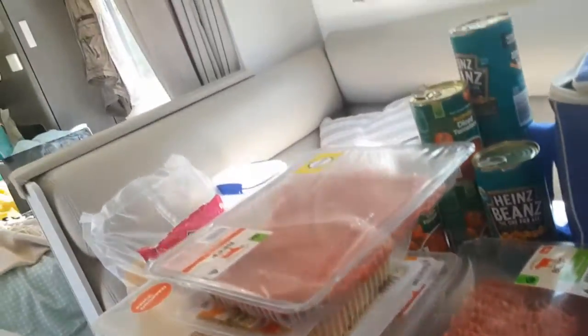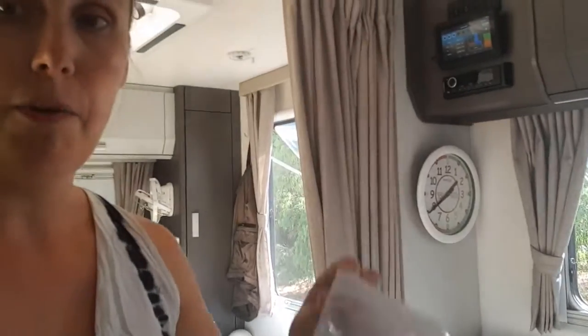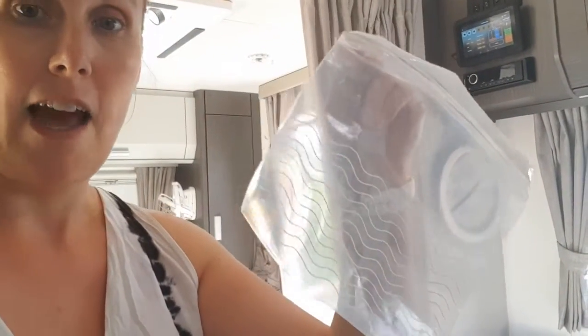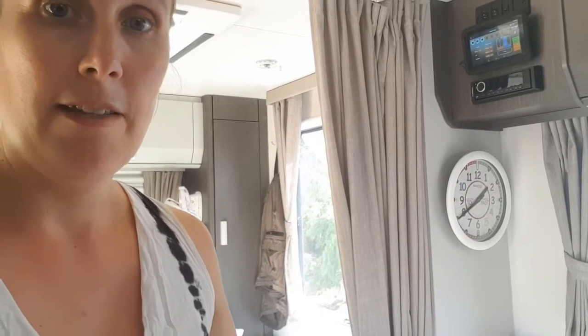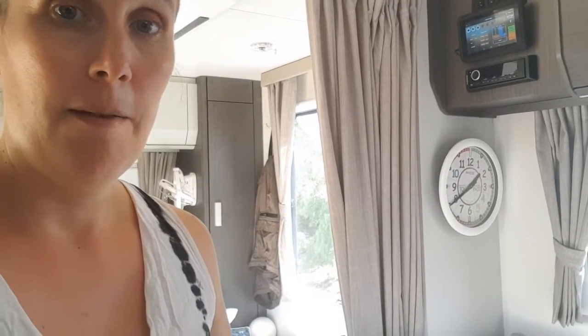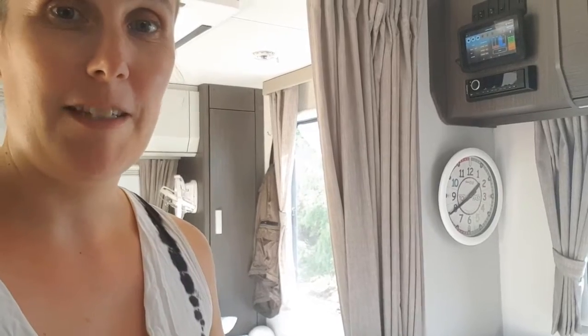That takes up a fair amount of space in the current packaging, but what I'm going to do is use Ziploc bags and pop the meat in meal portions so that we can grab out one meal at a time the day before if we need to defrost it. Pop that into the freezer and I'll show you how much less space that takes up.